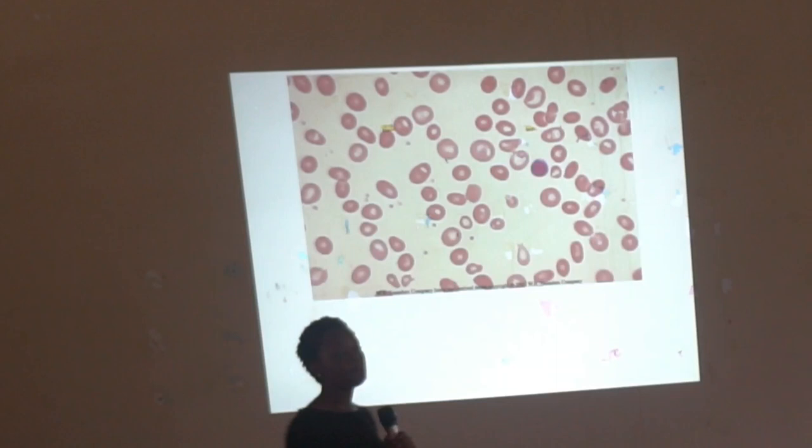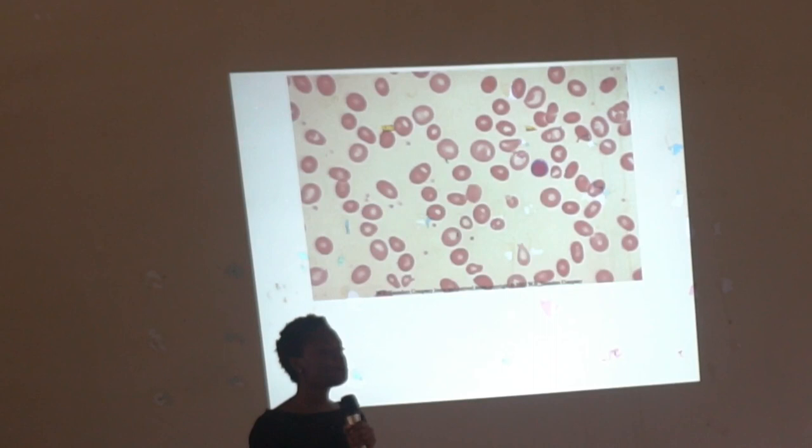Macrocytic. Okay, so this is macrocytic anemia. Yeah. Red blood cells are not in hypertrophy. Red blood cells are not in hypertrophy. So, macrocytic what? Anemia. Macrocytic what? Megaloblastic what?